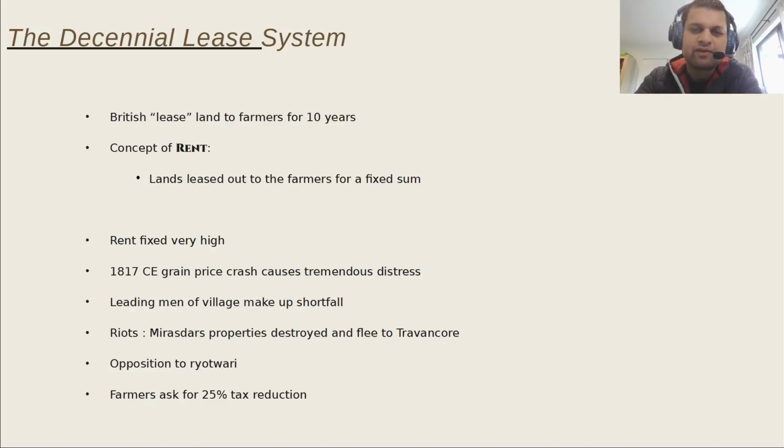So what happened was between 1815 and 1821, an attempt was made to introduce the Rayatwari or the Rayotwari system, where the British government would deal directly with the rayats or the farmers. But this was opposed, and the people said that you give us a 25% deduction on rent if you want to introduce this system. So this system also kind of fell apart. So somehow the decennial lease system ran till 1821 before it was abandoned in favor of what was known as the Olongo system. So we'll have a look at the Olongo system in the next part.